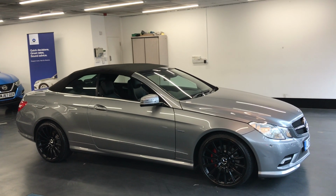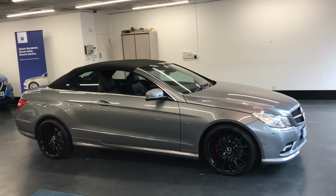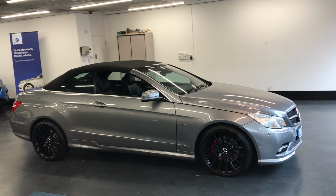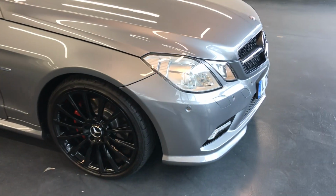Hi there, here we have the 2010 on a 60 plate Mercedes-Benz E-Class. This is the 1.8 E250 CGI BlueEFFICIENCY Sport 2-door auto. I'll do a video walking around the car showing you the excellent condition the car is offered in.